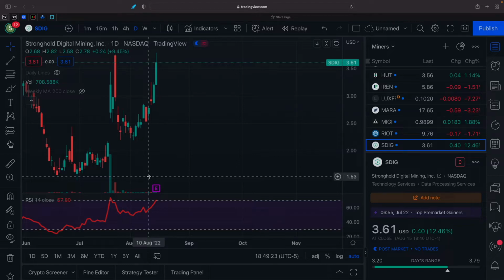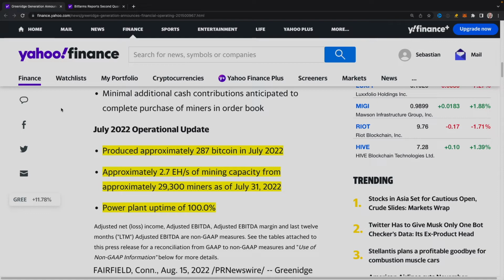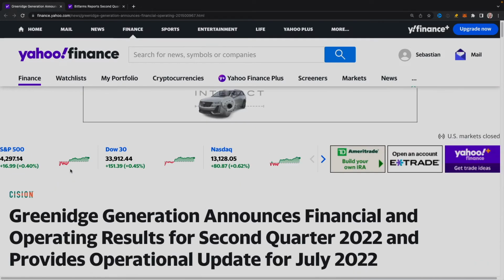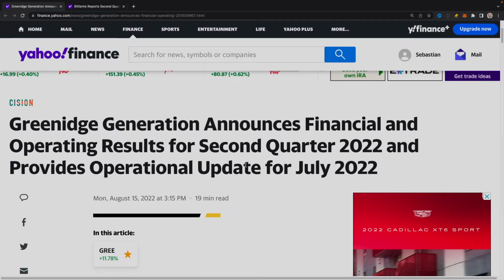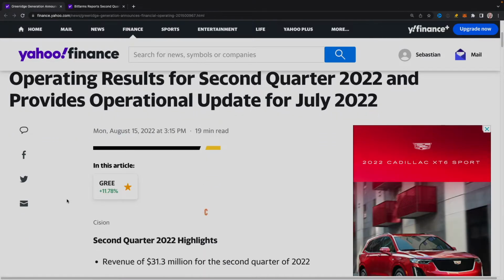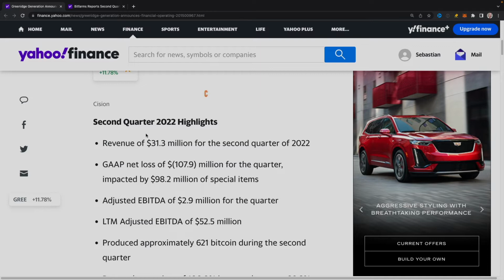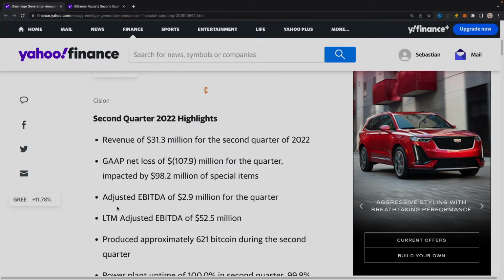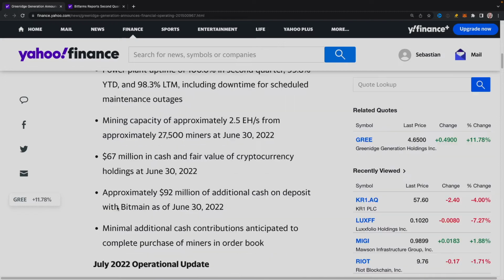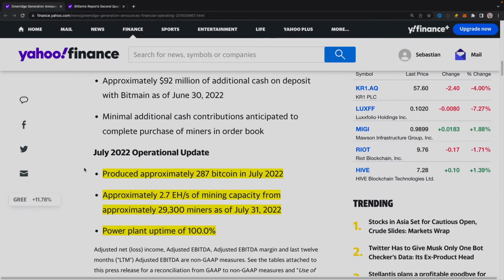And let's take a look at our first story, which is going to be on, we'll do Greenidge first. Greenidge seems like the one to do since they also provided their July update. So Greenidge, as you may or may not be aware, I've started covering them here in the last 2 weeks or so. So we're just getting more and more data on them as they provide it. We'll get into all the second quarter highlights as well, and we'll get into all the nitty gritty here. But obviously you guys can take a look at this as well on Yahoo Finance, wherever you can find it.